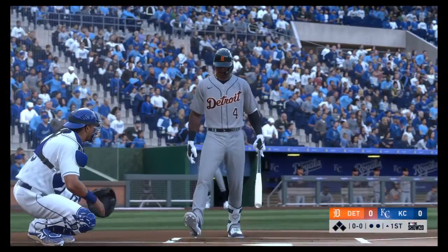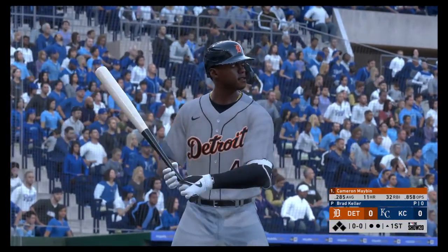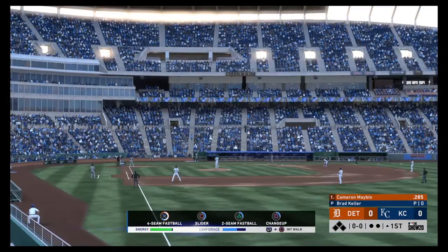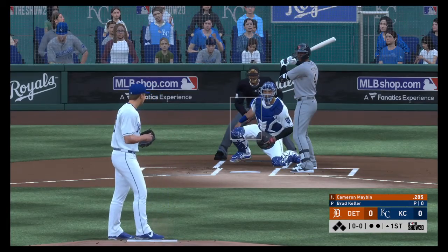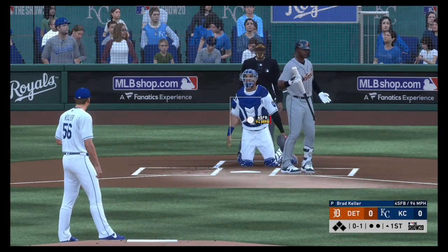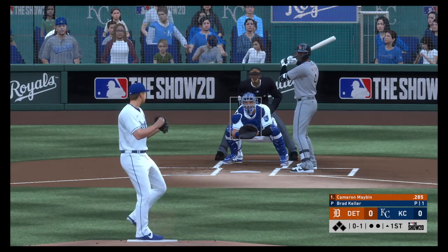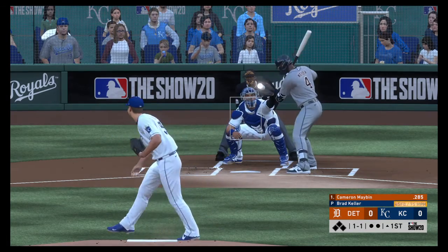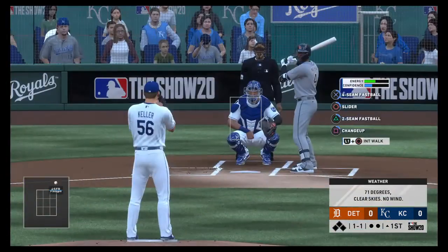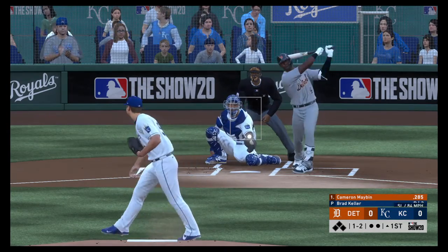Striding in, Cameron Maybin. And we are set for baseball here this evening. For Detroit, the right fielder, number 4, Cameron. First pitch on its way. Ball hit high and foul down the left field line. It's strike one. Now the 0-1. Weather shouldn't be much of a factor. 71 degrees here at game time.